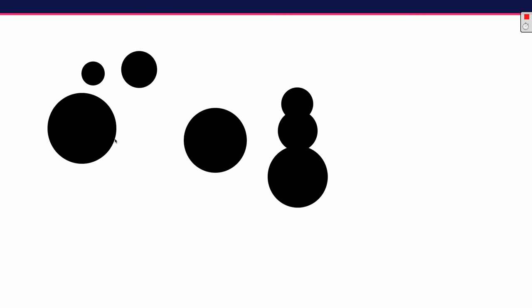So let's make our world a little more interactive. Instead of just making them all the same size, let's make it so that we can decide how big our dots are. Now we can at least draw a snowman. At least that's a little less boring. Or maybe a happy face or something. That's more like a whoa face.